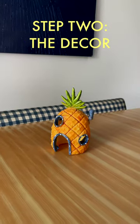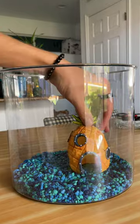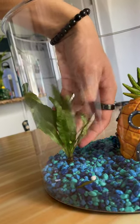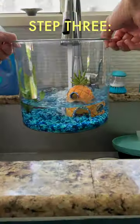Step 2, the decor. Nemo loves food, so I got him this weird pineapple house. And to liven the place up, I got this aquatic plant and buried it in the ground. It's looking pretty good. Step 3, water.